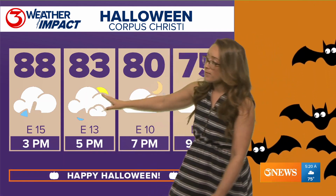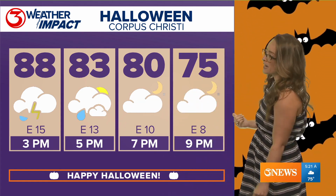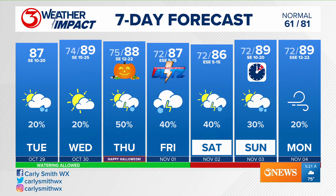So here's your latest Halloween forecast. At 5 p.m., any early trick-or-treating or early Halloween events do have a chance for some rain. Then we start to clear conditions out as the sun goes down. And your 7-day forecast, Thursday is our best shot of rain, a 50% chance of rain there. We could reach 90 again on Wednesday. That would break the record, by the way. We'll talk more about how hot it's been this month coming up during the next half hour. John Thomas.